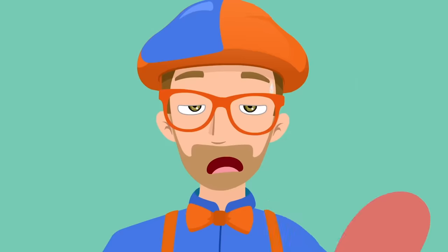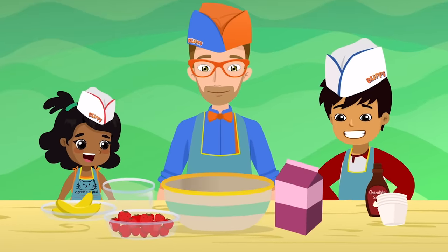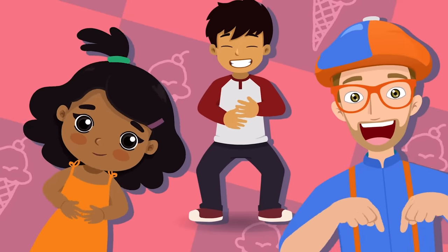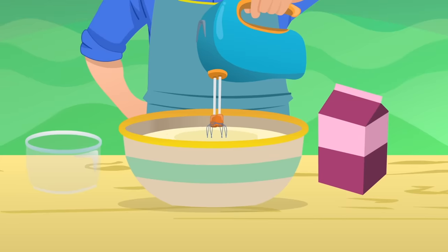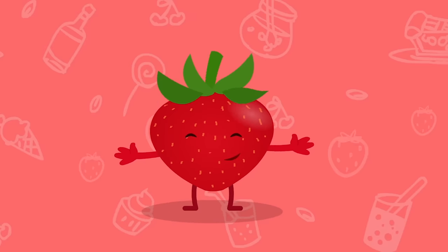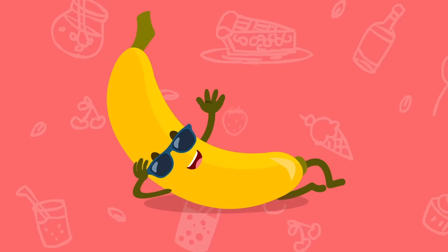Let's make some ice cream that's yummy yum. Let's make some ice cream that's funny fun. Let's make some ice cream for our tummy tums. Let's make some funny fun ice cream. I like it sweet. Some ice cream with strawberries. I like it sweet. With whipping cream and bananas, please. I like it sweet.